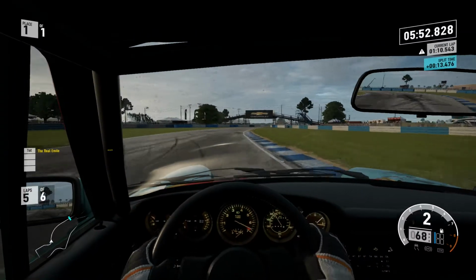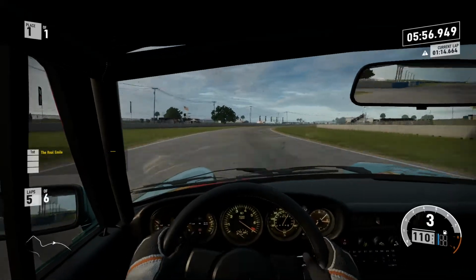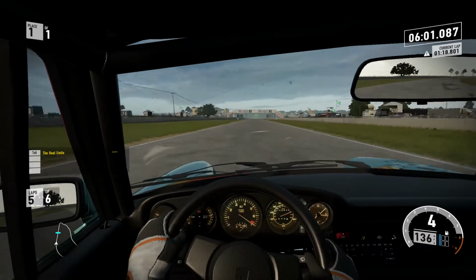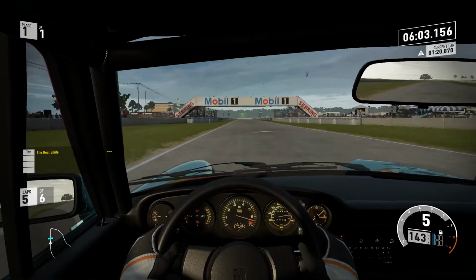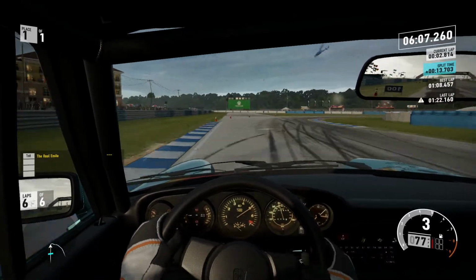I think currently this turbo engine's running 546 horsepower. So the Ferrari engine would have been slightly more powerful. You would have had a little bit more weight, but I don't know. Anyways, final lap. Let's try not to muck this up.